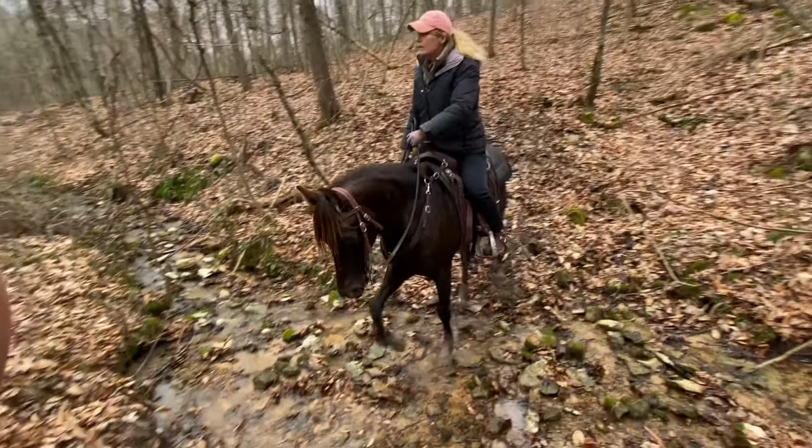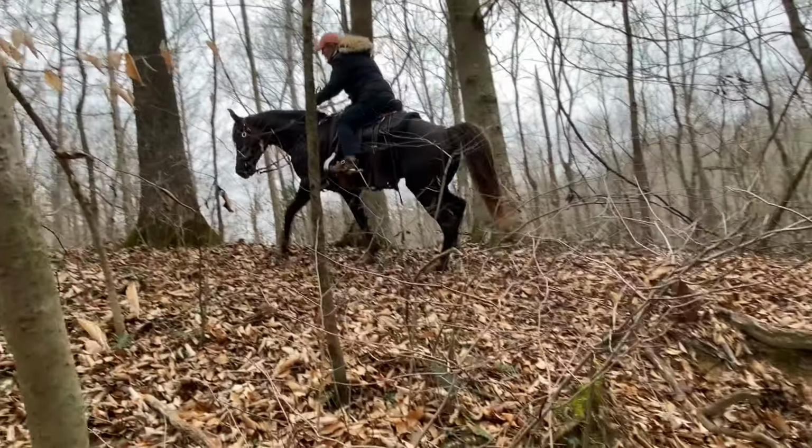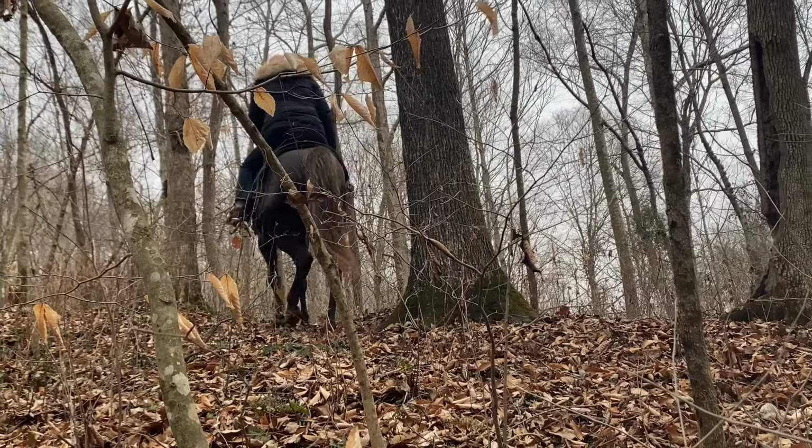And so there he goes right through the creek. Absolutely no problem with water. Goes up hills. He knows how, he uses his hindquarters, drops his head. He's very proficient and comfortable in the woods.